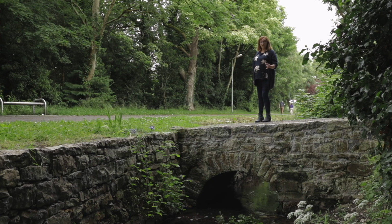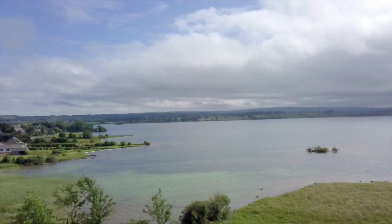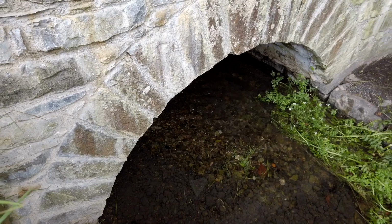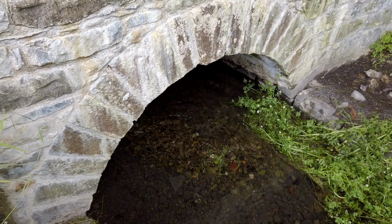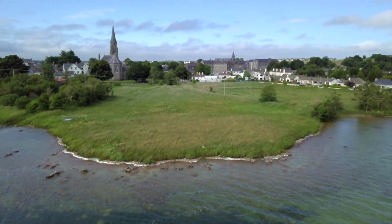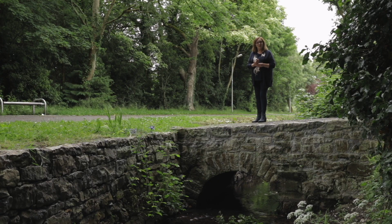This is the Walks River, and it's of vital importance to the Loughrea lake fishery. From November to March each year, the trout come up from the lake to breed here in the river. And then when the eggs are hatched, the baby trout are fingerlings. They use this river as a nursery to grow until they're big enough to go back into the lake. But the stream is actually much more than this.